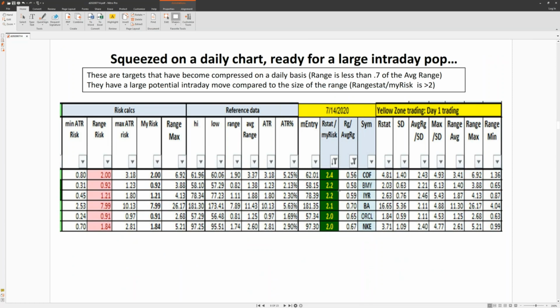The daily squeezes, again, real estate, Boeing, both of interest to me. Real estate and Boeing over here.